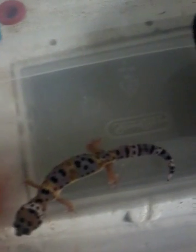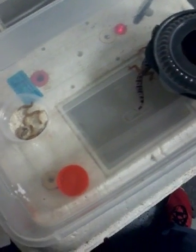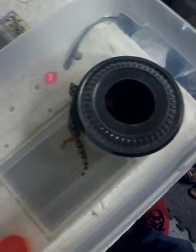But yeah, don't know how he's going to end up looking, or if it isn't even a he. I could probably sex him right now, but I'm going to wait a little bit longer till he's bigger, because I'm not in any rush.